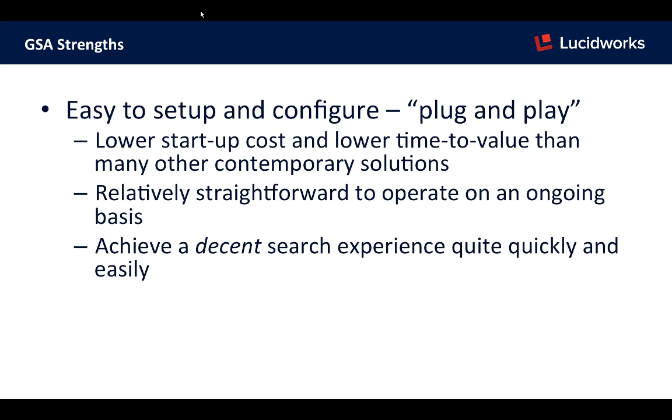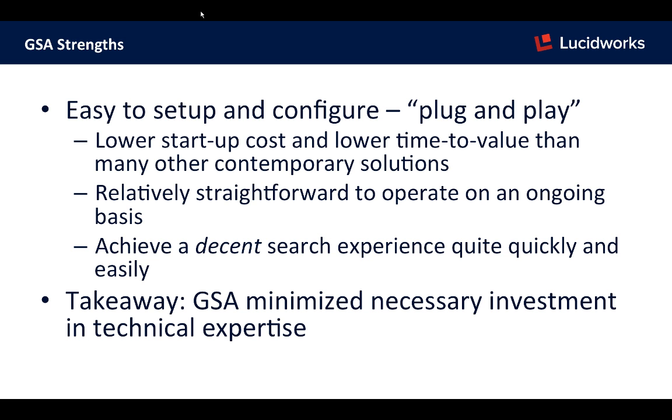So what we see as the takeaway from what GSA did well here is that it minimized your required investment in true technical expertise. It kind of covered up a lot of the complexity of the average search problem, which is good. It's certainly good for starting out when you haven't yet gained the level of expertise yourself that you might need to go really tweak lower level relevancy type factors. But eventually you do end up understanding things well enough and you might want that access.